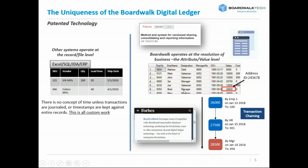Well, in other blockchain applications and other data environments, if you don't have these transactions chained together, it's very difficult to do a meaningful blockchain application. And you're also not able to take advantage of the things surrounding machine learning and other applications, which is why, when Forbes took a look at what we did, they talked about this digital ledger being a tech at the heart of the enterprise blockchain.